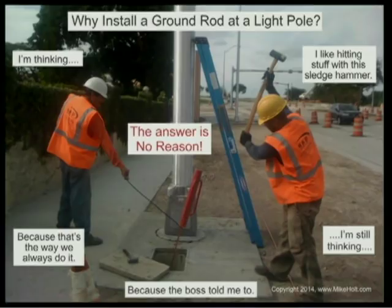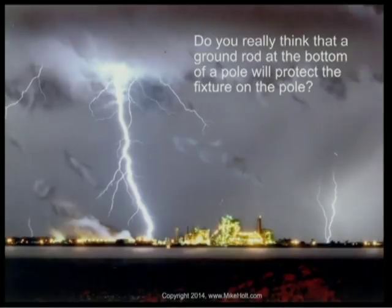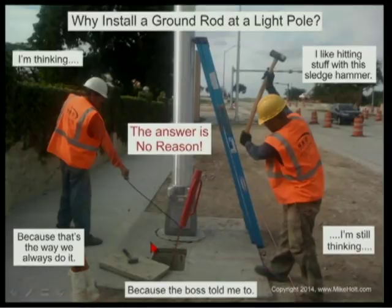But let's just use the logic. Let's just take the pole as a simple example, okay? Look, guy drives a ground rod, he makes a connection to it. Look at that lightning bolt coming all the way down, hitting that array on the top of a house, hitting that generator, hitting that light pole. Do you really think that if you put a ground rod at the bottom of that light pole, come on, guys. I know that some of you watching this DVD or watching this live streaming or on the internet are saying, maybe nobody else, but you can't possibly think that a ground rod at the bottom of a pole protected the fixture on the top of the pole.